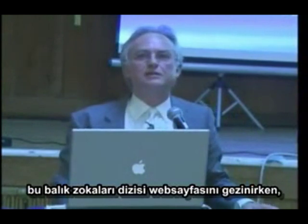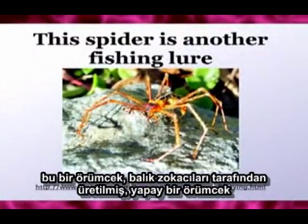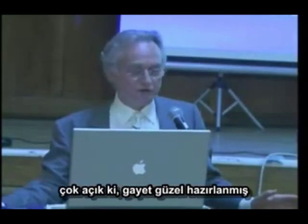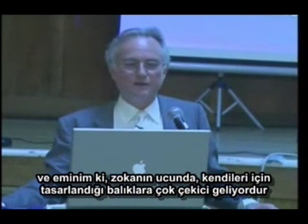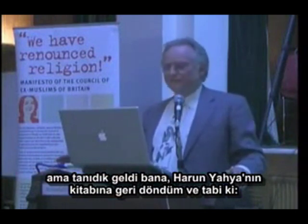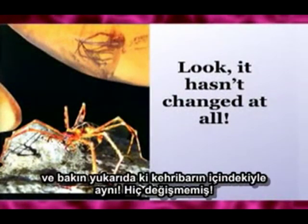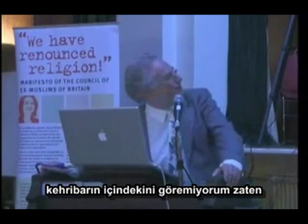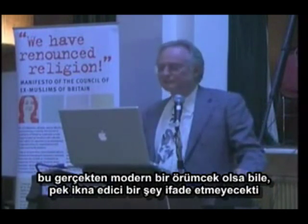Well, as I was browsing this fishing fly tier's website, I came across something else which I thought looked familiar. That's a spider made by the fly tier. It's an artificial spider, very beautifully tied, obviously, and I'm sure it's very tempting to the fish for whom it was designed when on the end of a hook. But I thought it looked familiar, and I went back to Harun Yahya's book, and sure enough, there it is. Look, it hasn't changed at all from the one in amber up at the top. Well, you can't really see very much of the one in amber. Even if that was a real modern spider, it wouldn't really make the case very convincingly.